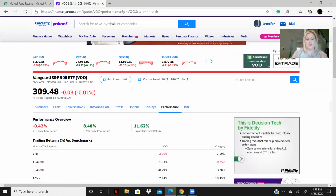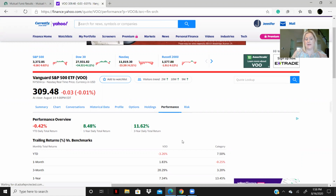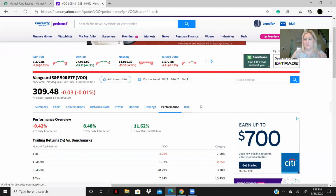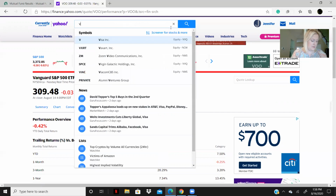This one is an S&P 500 ETF, which means that it has all the companies within the S&P 500. So it kind of mitigates some of that risk. But as long as you're strategically buying in the dips, you'll be fine with the other funds. Let's pull up another example.